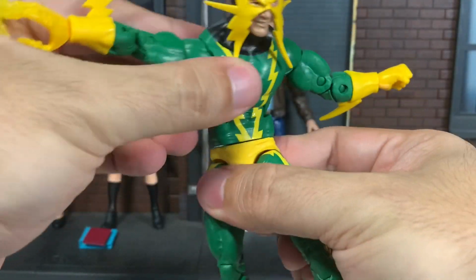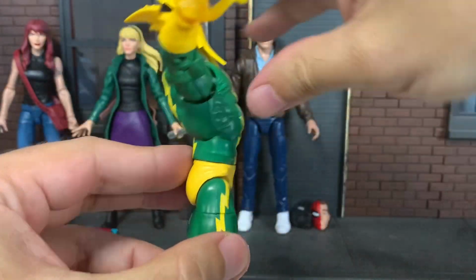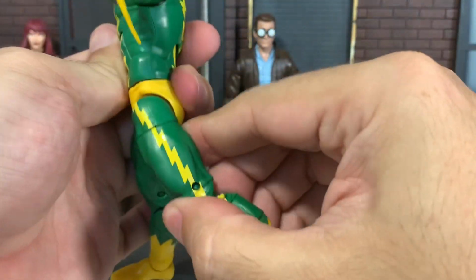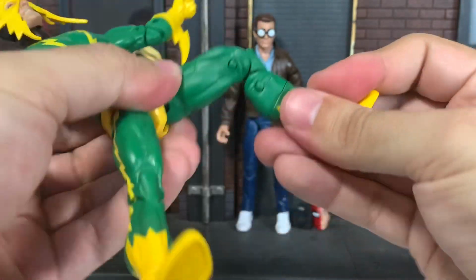Nice ab crunch with waist twist. Classic Marvel Legends. Look at that. Out only that far. Forward that far. Back not much. Booty in the way. Thigh cut. Double jointed knees.